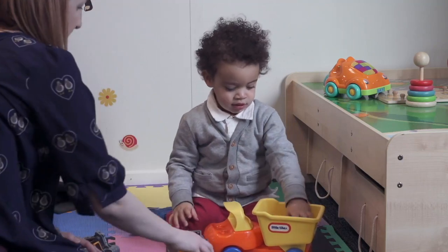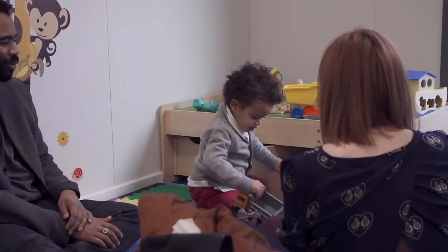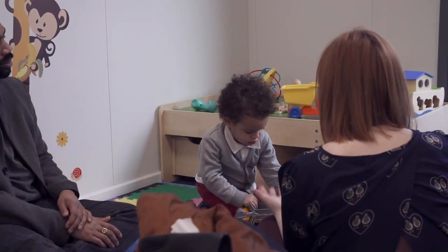I'm Alex. I'm a researcher at the BabyLab, and I'm interested in the development of attentional control and executive functions. The first thing we do is welcome you into the play area in our reception, where your baby can spend a little bit of time getting used to us and we can remind you what the study's all about.